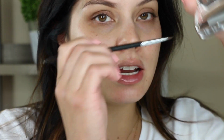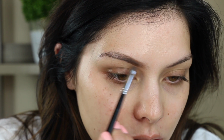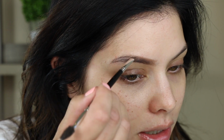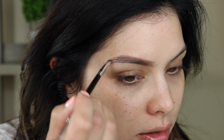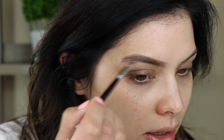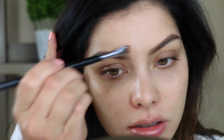Just take that lightest shade and I'm literally just going in the front portion of my brow. Now I'm going in with the darker shade right at the arch. See the difference? This side, of course, is giving me trouble, so I had to clean it up a little with some concealer. So I'm just gonna go in on this other side so they both match.